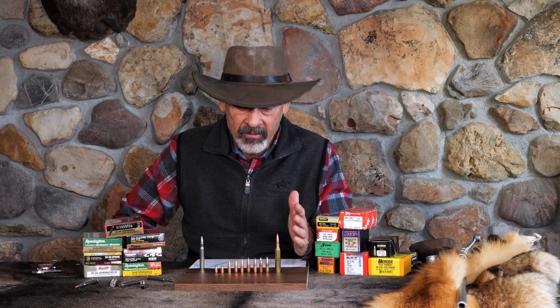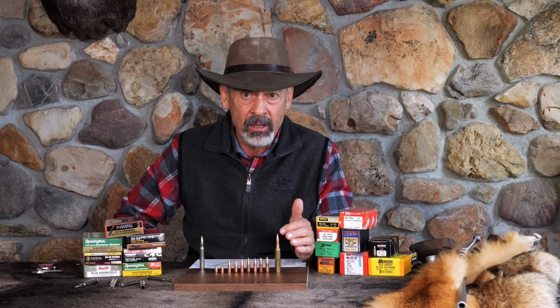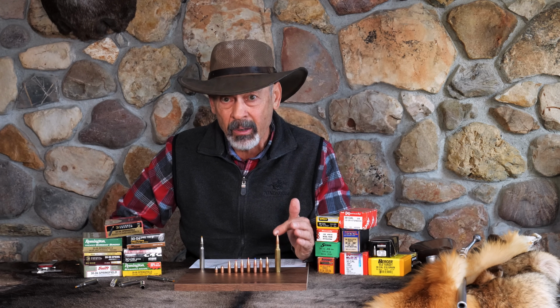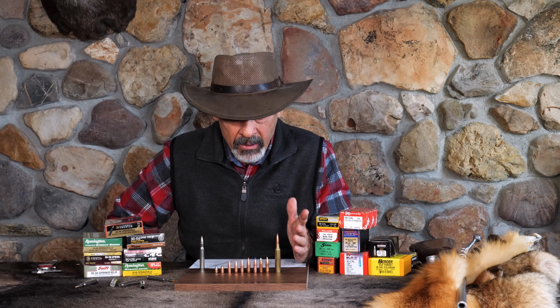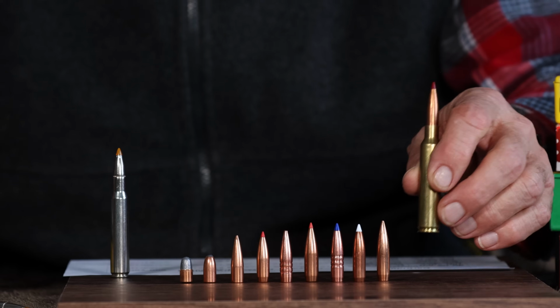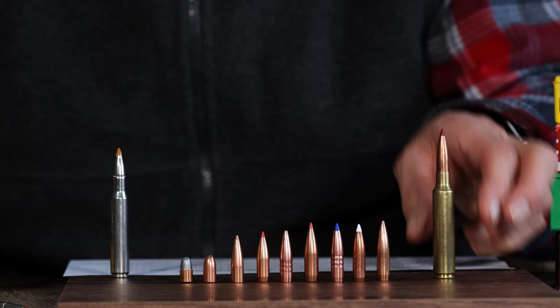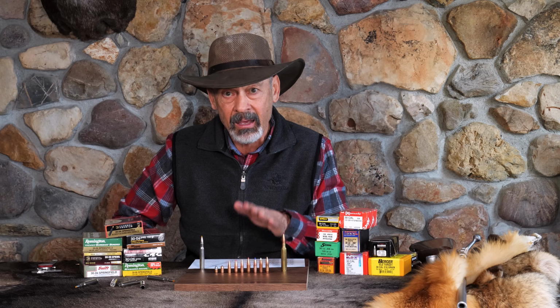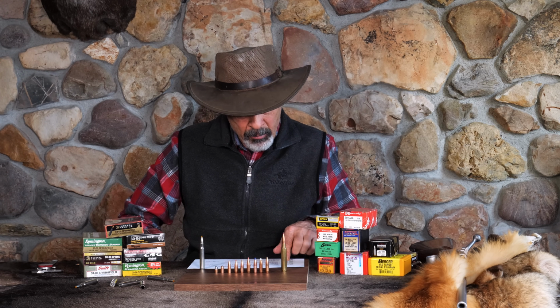And they're going to have fast twist barrels to handle not only the bullets running up to 220 grains like the 30-06 does, but farther, 250 grains. So the question you have with the PRC is, how much advantage are you going to gain from it, and what are you going to pay in recoil? So let's look at some numbers on that one.